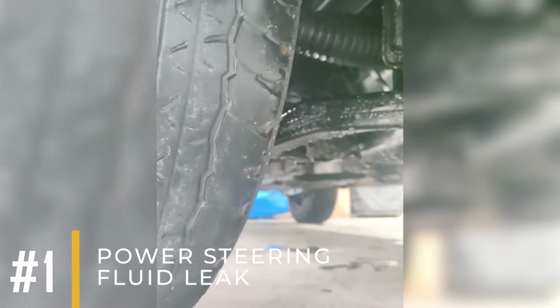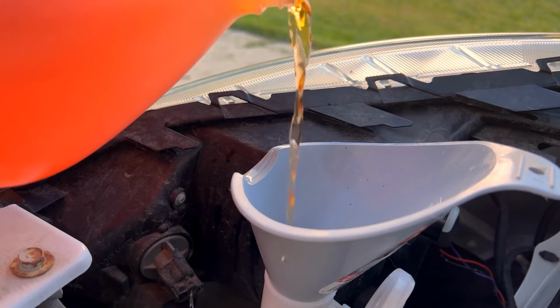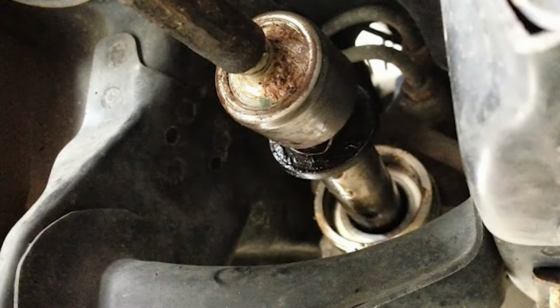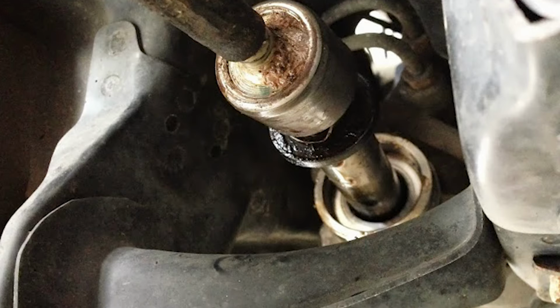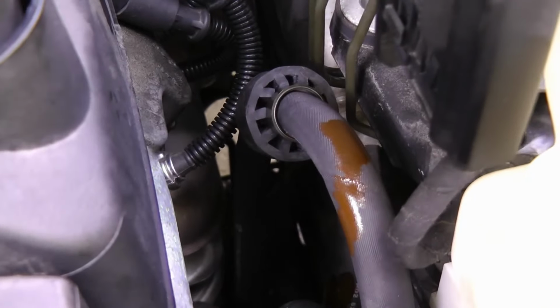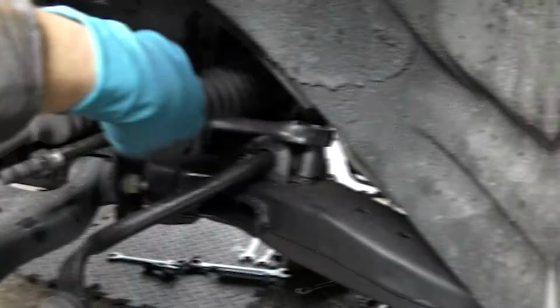Symptom number one, power steering fluid leak. Maybe you've noticed a fluid leak on the driveway when you back out, or you find yourself constantly adding fluid to the reservoir. This leak could be coming from worn-out seals in the steering rack. The fluid could be clear, pink, reddish, or brown if it's extremely dirty. If this is the case, it's time to replace your rack and pinion.